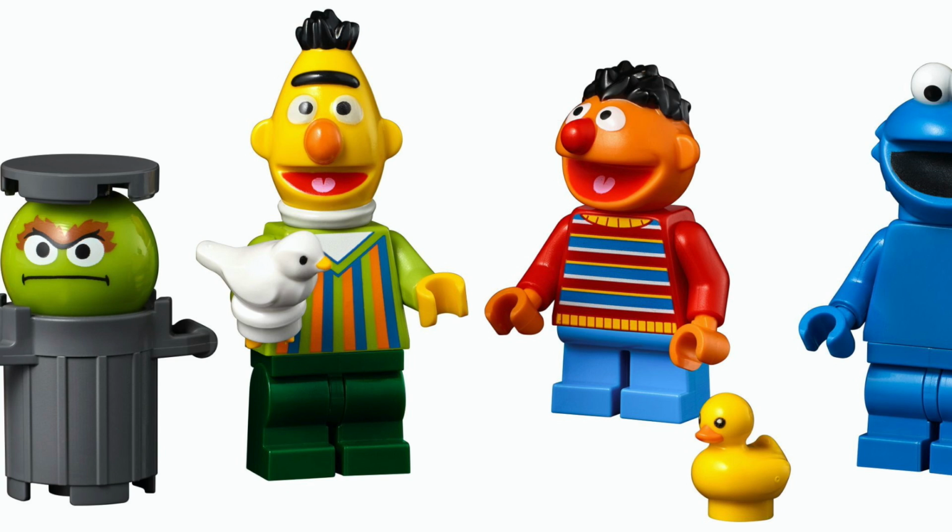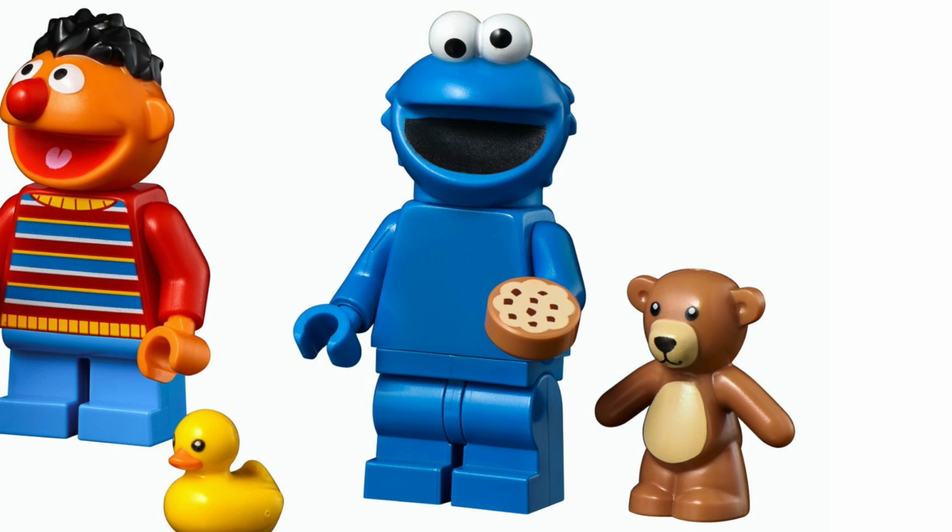Next up, we've got Bert and Ernie, who look just awesome with those great custom molded heads and striped printing on the torsos. Plus, I love that they use different size legs. And finally, we've got Cookie Monster with a nice new molded head, though just like Elmo, I'm a little surprised there's no printing on the torsos.